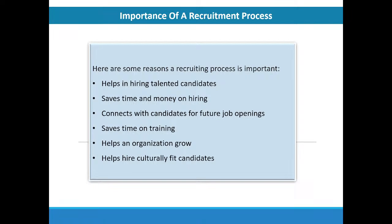And also it connects with candidates for future job openings. So even if the HR manager selects a different candidate, they can always stay in contact with other qualified candidates who did not receive the job offer. And it also saves time on the training. So a structured recruiting process will ensure that the HR manager hires the right candidate with the right skills. So qualified candidates may not require formal training to start their work, and it helps an organization to grow.